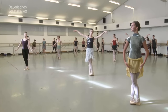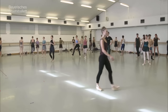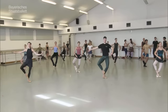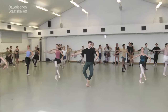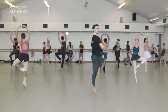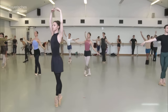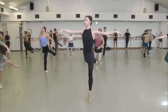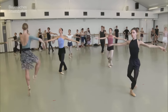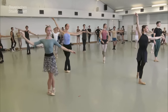Two more groups. Second group, five, six, seven, eight, and one, two, and up. Don't be late. And one. And rise up. Turn out your back leg. And one, two, and three. And pull up. A nice fifth position.